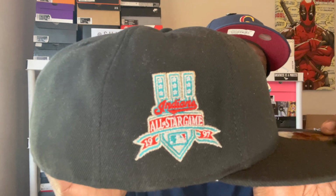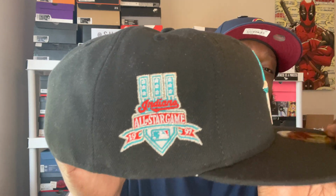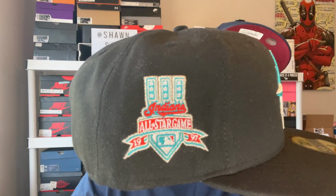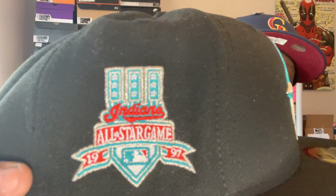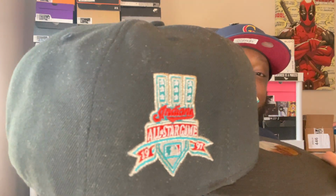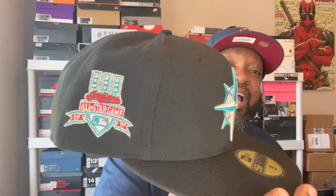And this one here, the side patch is really kind of subtle, not too big, not too little. But I love the simple fact how it says the Indians All-Star Game. So it gives you something a little different. It gives you a little something from the Indians there if you're an Indians fan with the All-Star Game patch. And if you like the Mariners, especially their alternate logo with the sun compass, the sundial, it's giving you the best of both worlds. Nice little subtle compass, nice little side patch.